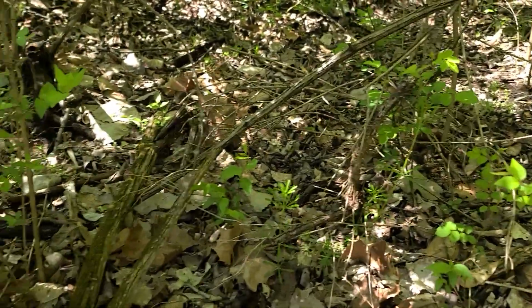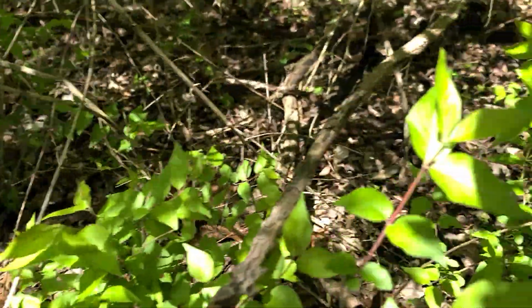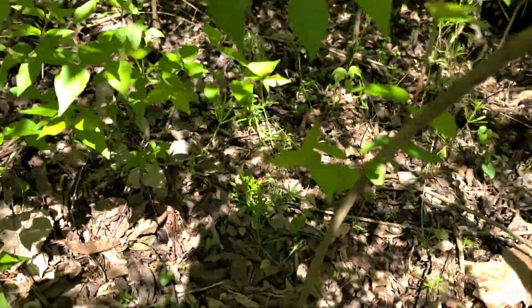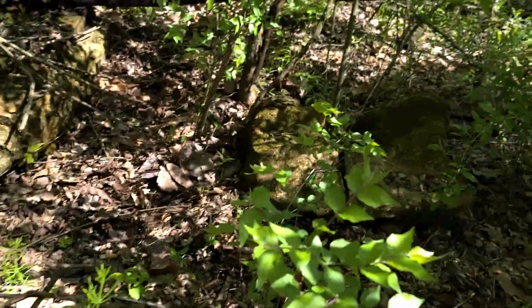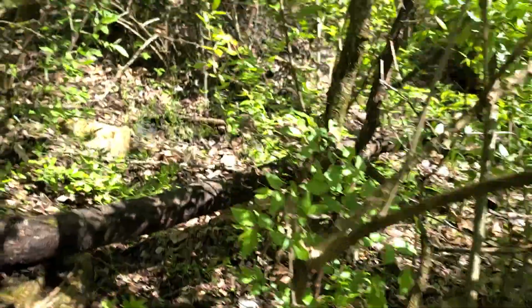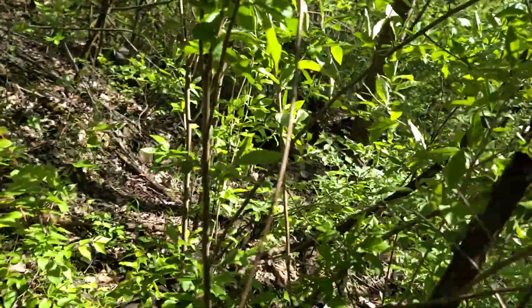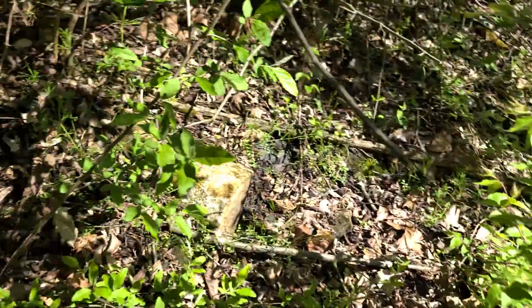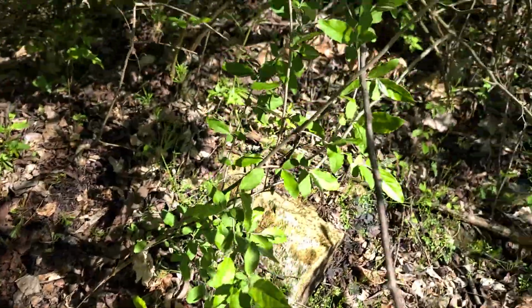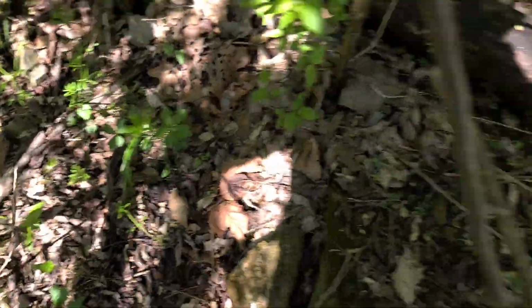I think we might be at the edge of this little patch, but it's always good to take an extra look. Kind of in a mix of brush and sycamores and autumn olives, and just a little blend of different trees and brush and rocks that kind of help it get going a little early here. Holds in a little bit of heat. But don't want to leave my stick behind. Everyone's got a lucky hiking stick, right?